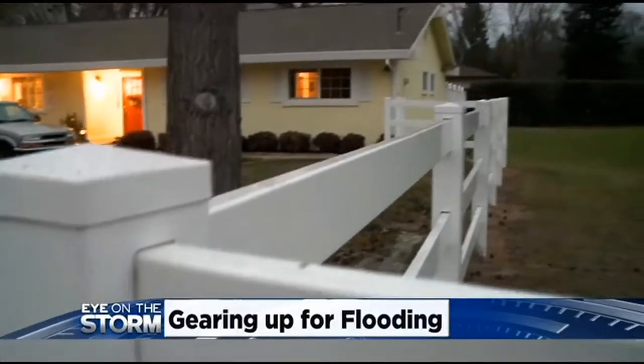That we get breaks in between and that it doesn't destroy our houses. So what then is the solution for that neighborhood? Well, neighbors there say their next step is to possibly propose their own flood plan to the county. For now, they're relying on those sandbags, of course. All right, thank you so much, Lamore, out there right along the Sacramento River.